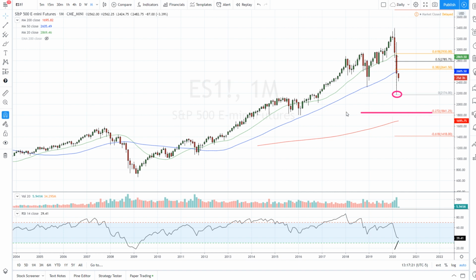So if we do break this low here and the market continues lower, I like this 1841 area because that would bring us again right across that support area from the bottom of that range throughout 2015 and 2016. And that would also be that first extension level from our fib drawn from all-time high down to the low of the current sell-off.